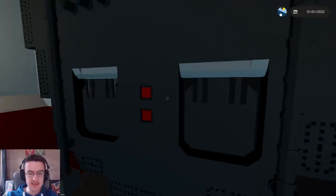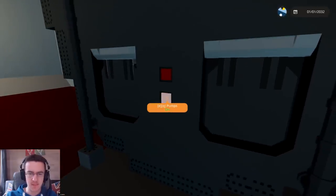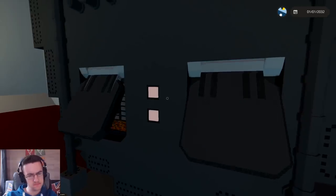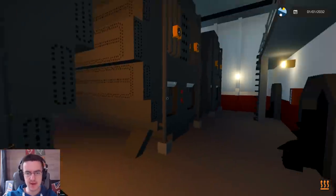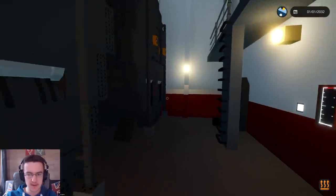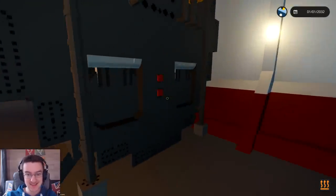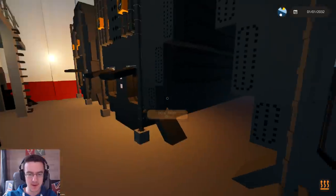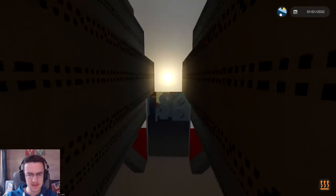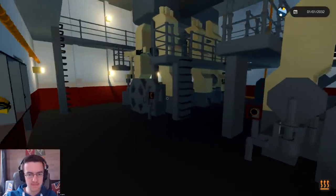Possibly. Okay, so each engine has some buttons. We got pumps, and we got boiler. Oh. There we go. That one seems to be on. That's good. We'll do the same thing on this one. Pumps and boiler. Good, I guess. Do the same thing on this one as well. Pumps and boiler. And I guess that'll get it working. Maybe. If we go even further back.